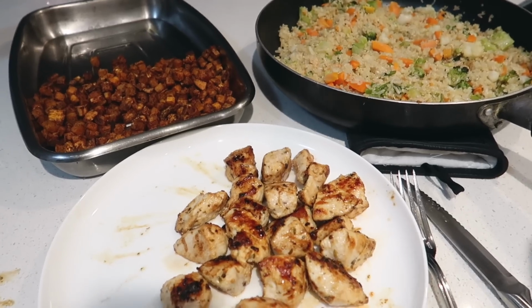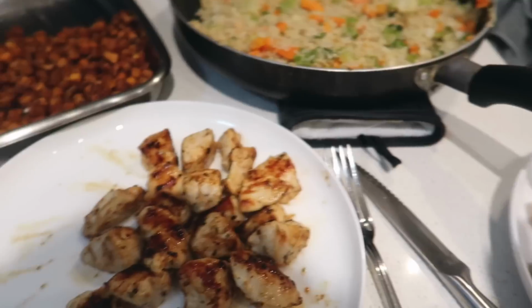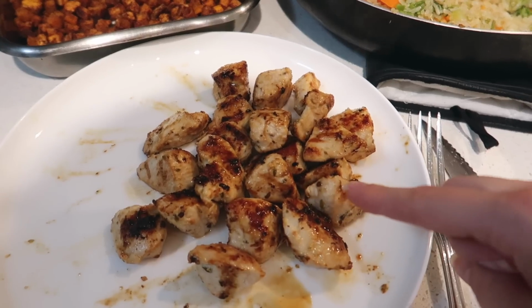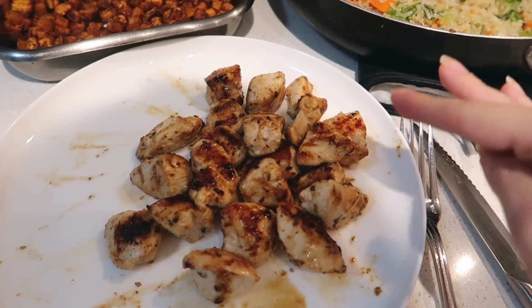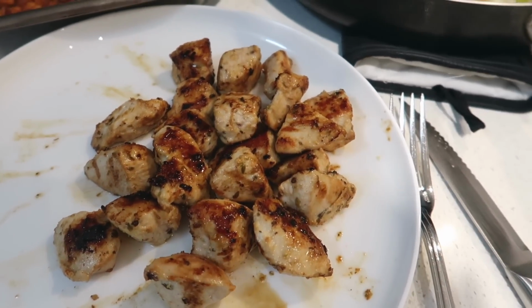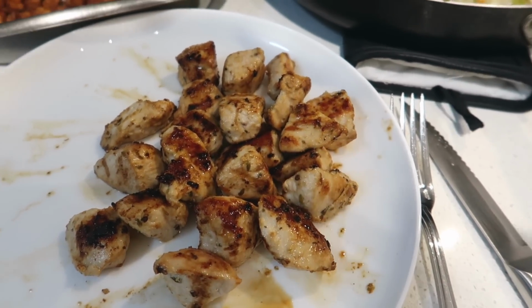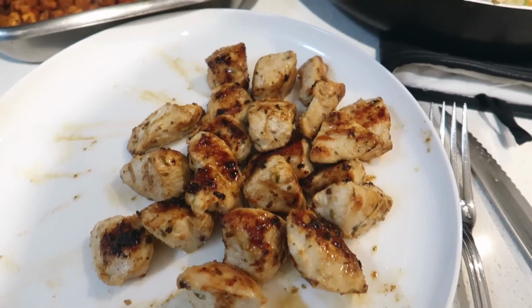My meal prep is done for the week. Once it cools off, I'll put it into the containers, but I'm just making myself a portion to eat right now. This is chicken breast that I marinated in olive oil with lemon juice, salt, pepper, and oregano. And I just cut it into cubes because it's easier for me to portion, as well as easier to cook that way. So that's how I like to make it.